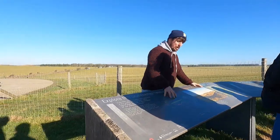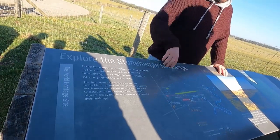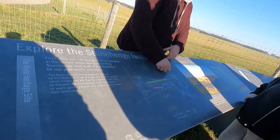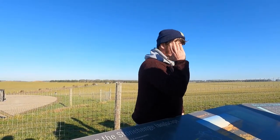Just a few things on this display board. This is a map of the overall landscape. We drove past Durrington Walls and Woodhenge on our way here. You can see these parallel lines. They were parallel lines of wooden posts that took you from the settlement to the River Avon. That points in the direction of the sunrise at the start of the shortest day.